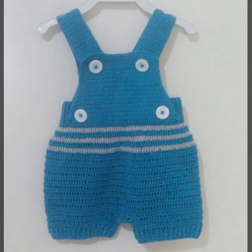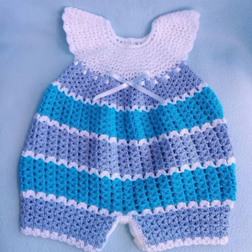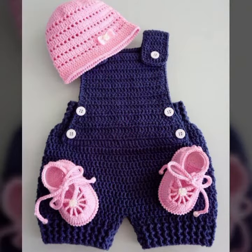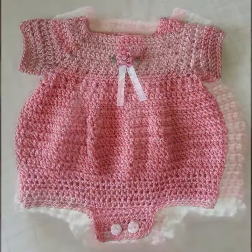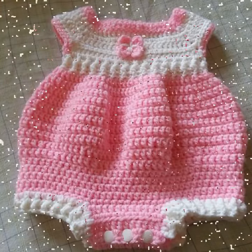I am back again with the most stylish, most demanding collection of beautiful and trendy baby crochet romper designs, new ideas. Beautiful patterns, knitted patterns, easy to make, easy to wash, beautiful and trendy baby crochet romper designs. Mind-blowing designs and ideas for your sweet babies you can see in this video.